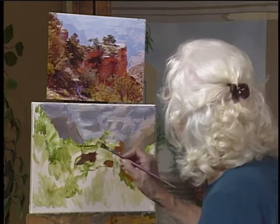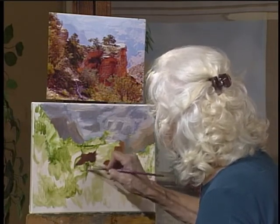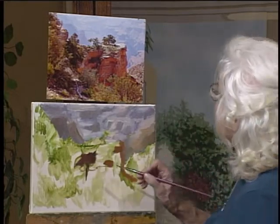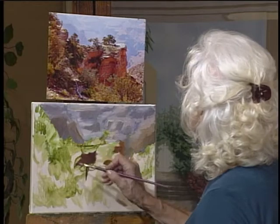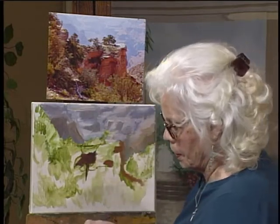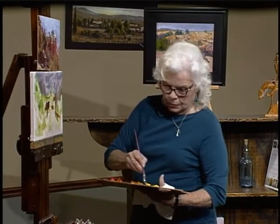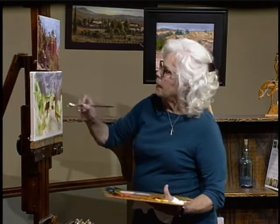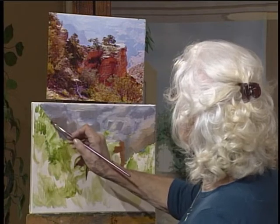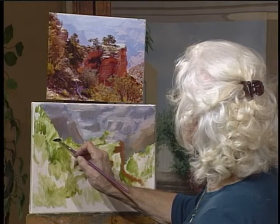I'm trying to just find some of those dark areas there that I'm trying to set myself in here. And then this is dark green up in here. So we'll take some green, and we'll add a little bit of alizarin crimson to it, darken it a little bit. And there, this rock comes around like this right here. And then it comes in.